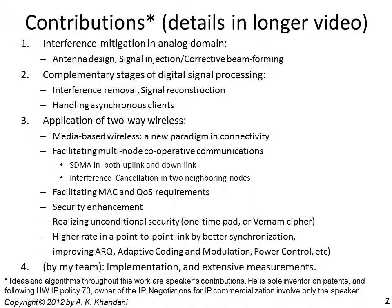One contribution is in reducing the amount of self-interference in the analog domain prior to A to D, and three complementary techniques are introduced for this purpose. After that, digital signal processing is used to further reduce the self-interference. Another contribution is in handling asynchronous clients. Finally, some scenarios for the application of two-way wireless are introduced. These applications show that two-way wireless does much more than just doubling the rate.